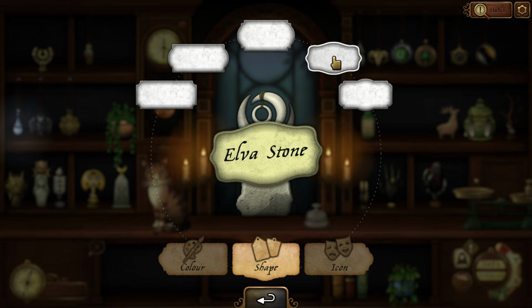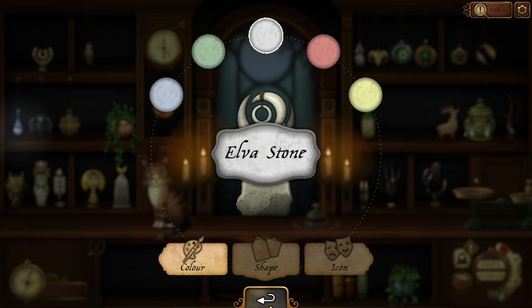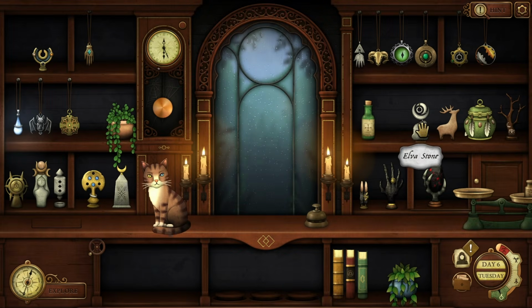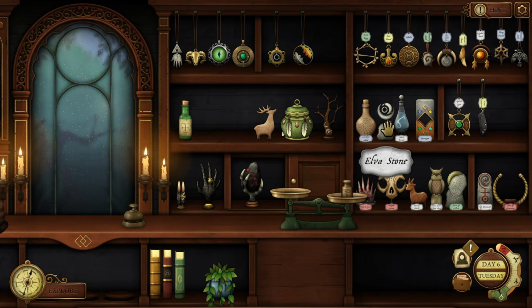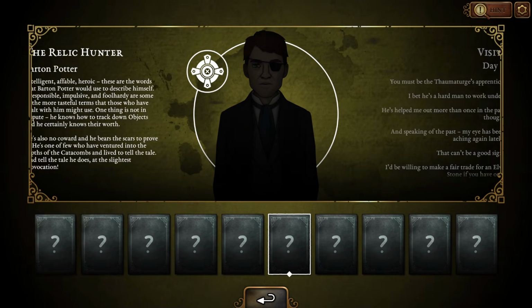Shape is, man, no moon shapes. We'll go with that one. Color, gray for the moon. Plop that maybe there. And then, oh, also read your entry.